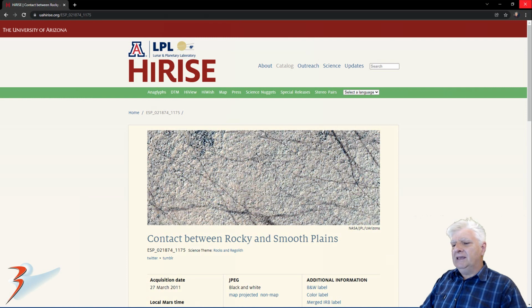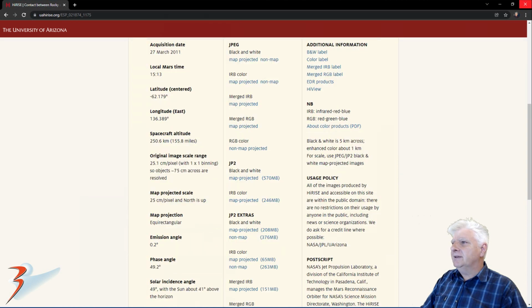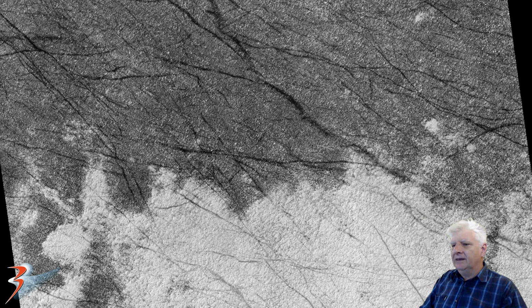Contact between rocky and smooth plains, that's what the HiRISE team calls this photograph. Acquired on the 27th of March 2011 at 25.1 centimeters per pixel. 1:1 binning was used. I'll be showing you images cropped from the JP2 black and white map projected file, 570 megabytes in size. And there's a look at the low resolution black and white. The anomalies I'll be showing you are in this northern part of the photograph.